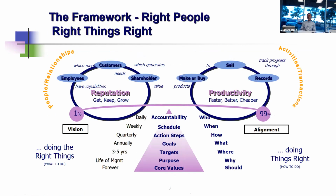Another thing we talked about last week, and this is a busy slide, but I think it offers some good insights, is that our business as business owners and leaders and managers has two parts to it. The part on the left is all about working with people and relationships. It's about developing, growing, keeping a good reputation. It's about working with employees, customers, shareholders, ensuring that people are aligned, and ensuring that people are following a common vision.